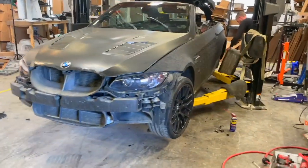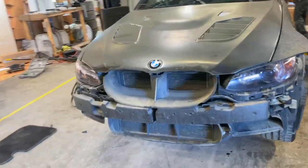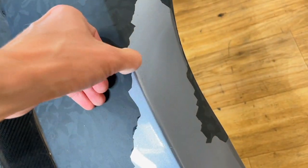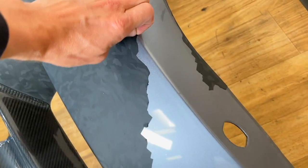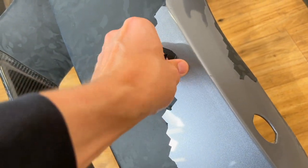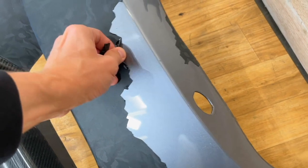Gonna be day two and we already put the car on the lift, so we got the front bumper out and here is what we will need to do now. We will need to heat it up and take that wrap out, and here is the actual color of the car. Yeah, piece by piece, and we will have to do it just to get to the actual paint.